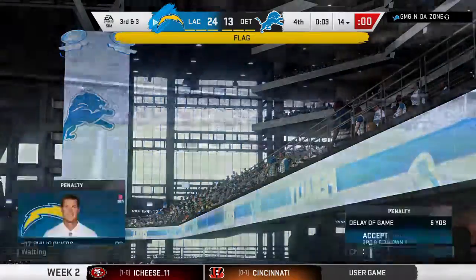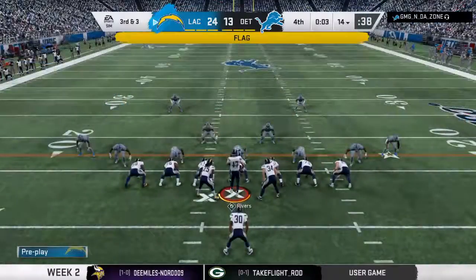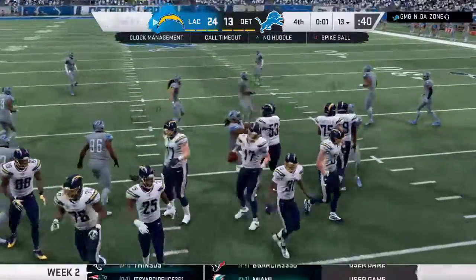And the play clock is going to run out here. They're in no hurry to get a play off. Hey, Brown 80. That's what I'm talking about. Nice hit, boy. Look. And they take a knee.